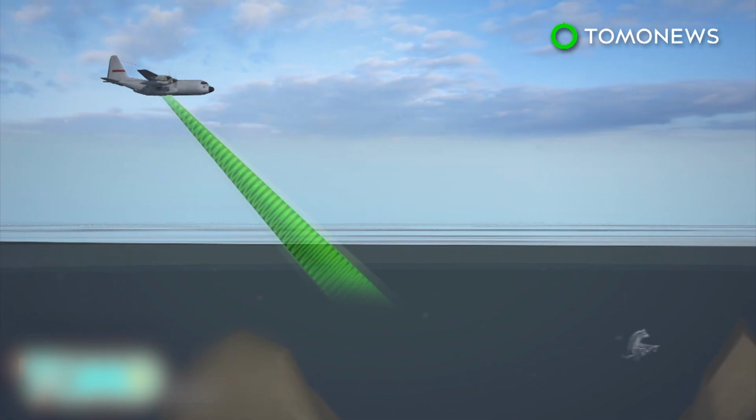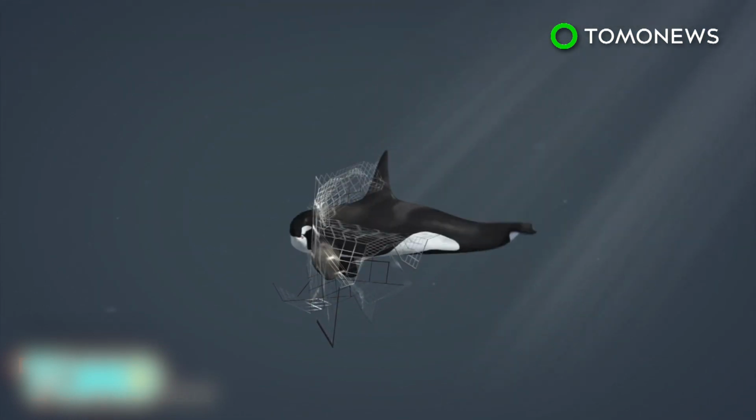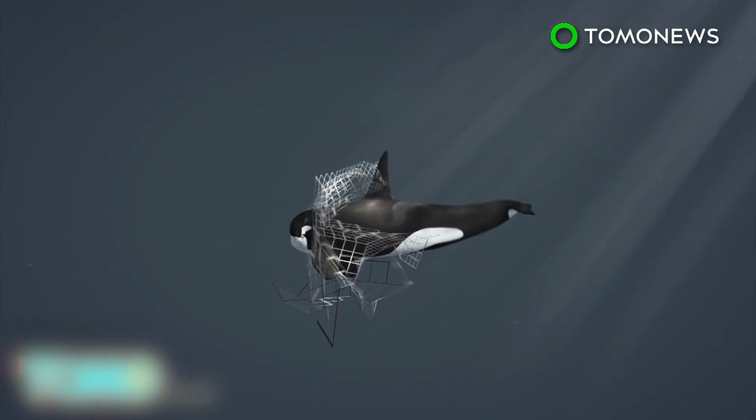The survey also aims to document discarded fishing nets known as ghost nets, which are difficult to detect and can ensnare marine life. Researchers from the Ocean Cleanup said understanding the scope of the problem would help future efforts to remove trash from the Pacific.